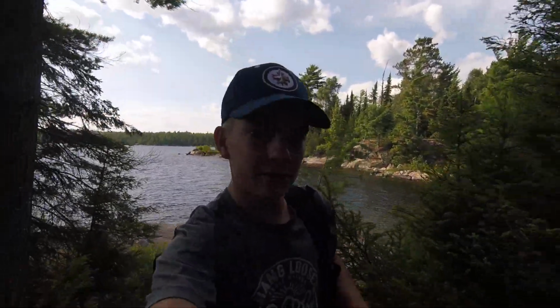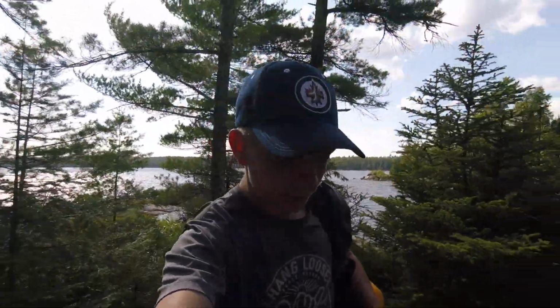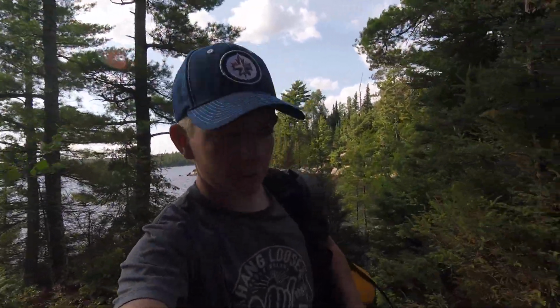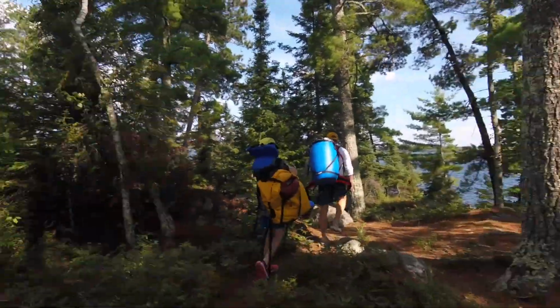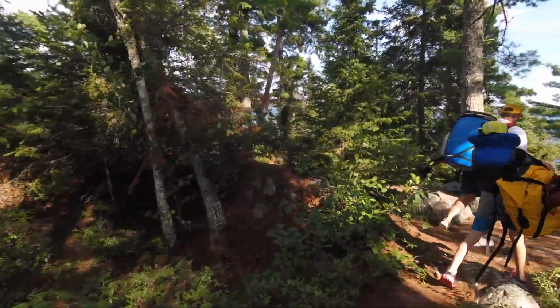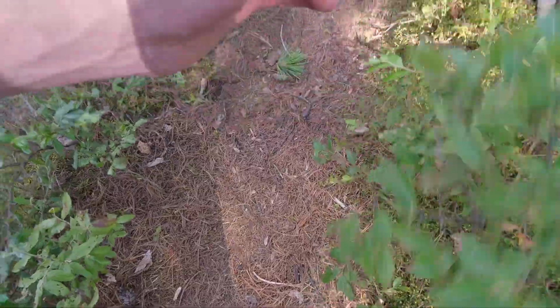It's a fairly small island, so see it's a little bigger than last year, but not too big as in squirrels and bigger predators and stuff. But it's pretty nice. Not the greatest campsite, but hey, there's a couple blueberries still. Not very many though. Hopefully save some of those for breakfast tomorrow, or whatever we have.